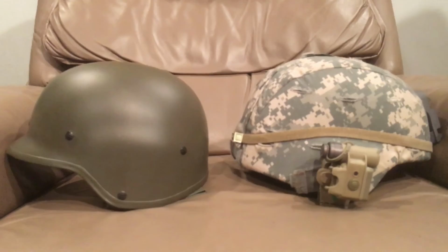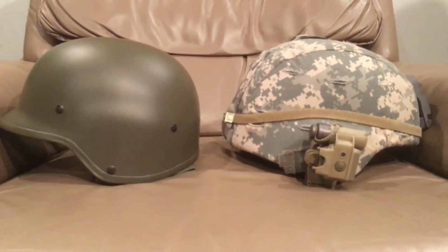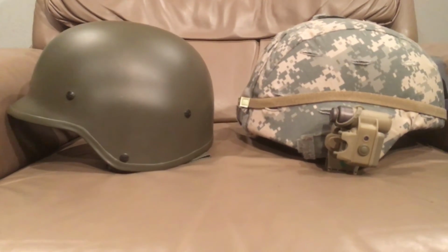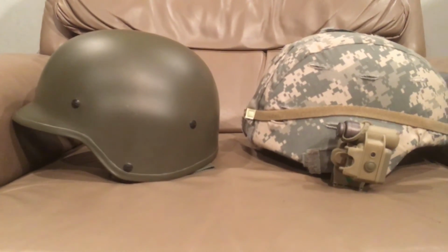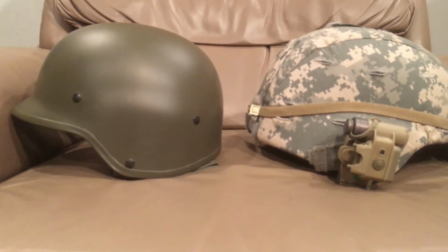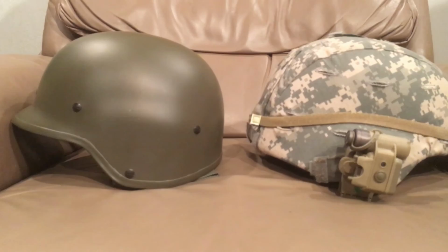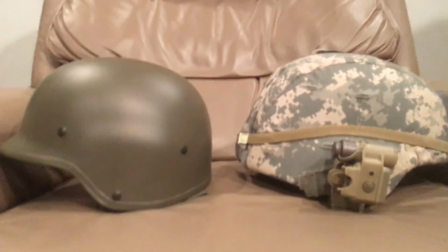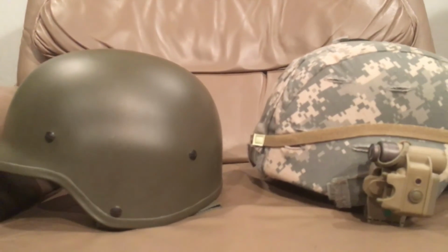A lot of people think it's the gold standard, and it really is probably in the world. It's a reasonable design, offers reasonable coverage for reasonable weight, but there is better options out there. So I'm not singing the praise of the ACH, but I'm not singing the praise of this Italian helmet either. But I would probably honestly rather have the Italian helmet than the ACH. So just my matter of opinion.